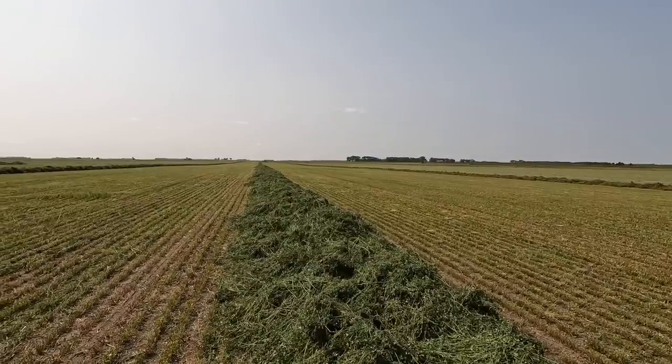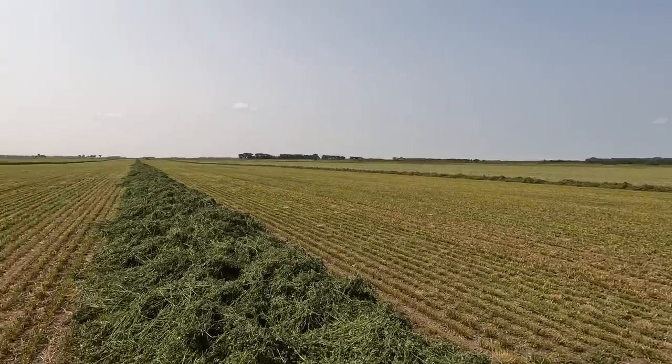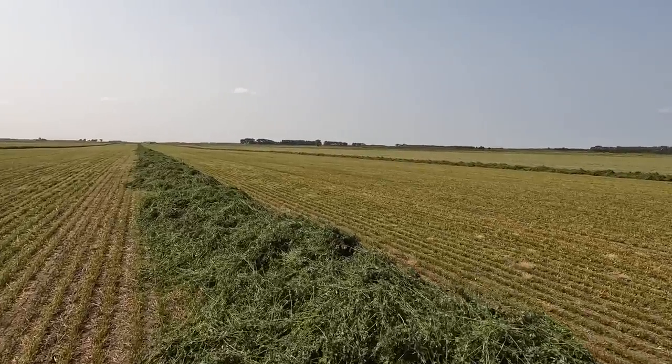I just flew my drone and kind of followed them back and forth one time, because I don't think I'll have time to come out here and film the chopping, or at least it doesn't look like it. Got a few things to do this afternoon. I don't think I'll be done by the time they're done chopping here, but we'll see how the afternoon goes. I'd like to get over here still if I can.